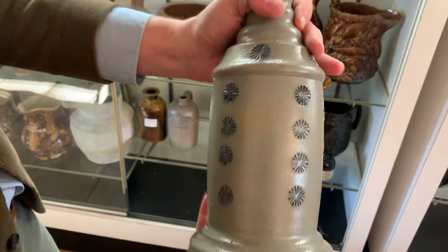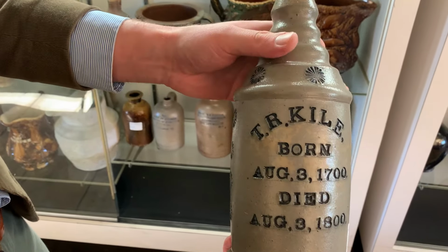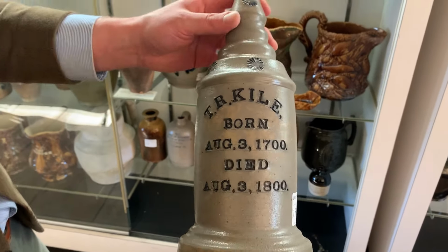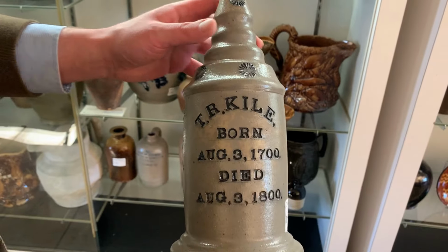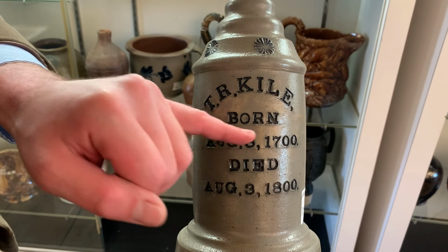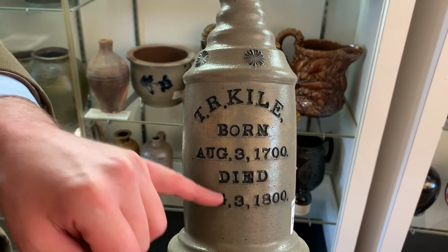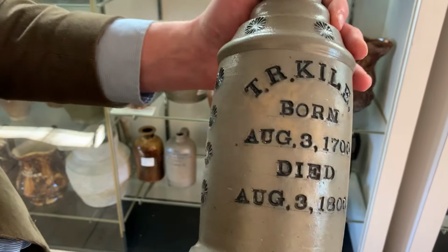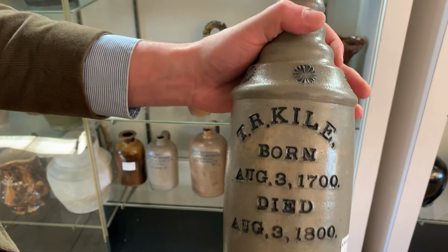The Salesman Sample grave marker by the Decker family of Chuckey Valley, Tennessee. Highly unusual. You can see this piece was never used. This is a sample for what they would have made with this bizarre birth and death date, August 3rd, 1700, and then the death date exactly 100 years later. That indicates that this piece was never used. This was made as a sample for what they would sell their customer. Exceptionally rare.